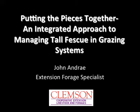in the area of endophyte infected fescue, a lot of work on the reproductive side with it, and he's going to pull things together pretty much for us today, and putting the pieces together, an integrated approach to managing fall fescue and grazing systems. So, John, we'll turn it over to you.